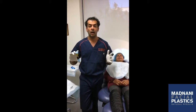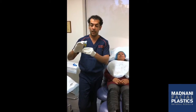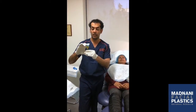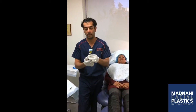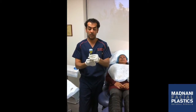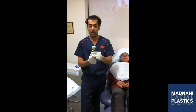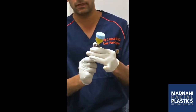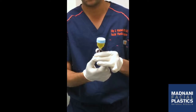who are darker skinned, also known as Fitzpatrick 4, 5, and 6. It's safer than doing laser skin resurfacing. There's less thermal injury, so there's less issues with pigmentation. This is the PRP. Her blood has been drawn and separated, and the platelet poor plasma and the platelet rich plasma are all going to be re-injected into her face.